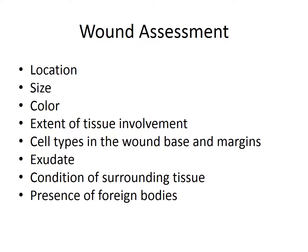When you are assessing the wound, it's really important. Usually most facilities have a wound nurse. They look at, assess and identify the location where it is: the coccyx, the left heel. The size of it, so it has to be measured, and the color of it. Is it necrotic? Is it black? Is it red? Does it have fatty tissue in it? The extent of involvement: is it down to the muscle? The depth of it, the cell type in the wound, and margins. Is there exudate? What's the condition of the surrounding skin? Any foreign bodies in it? Those will all be part of your assessment.